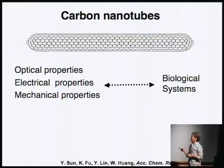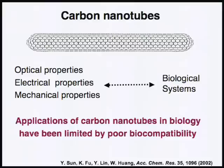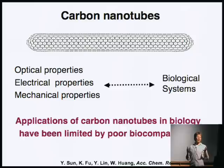And all of these applications will require that the carbon nanotube can be manipulated together with the cell in the same system. But there turn out to be some pretty important problems that have gotten in the way of taking carbon nanotubes into cellular systems, not the least of which is that carbon nanotubes, first of all, have very poor solubility in water. But even a bigger problem than that is that they tend to be toxic. So if you co-culture cells together with carbon nanotubes, generally the cells will die.